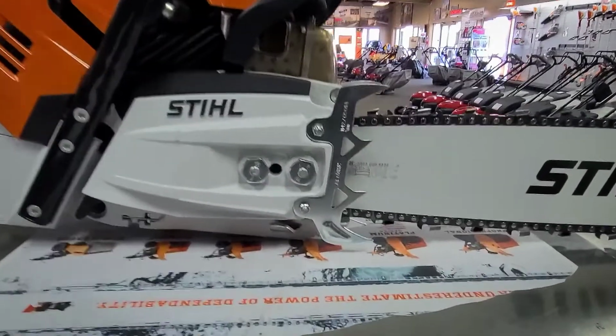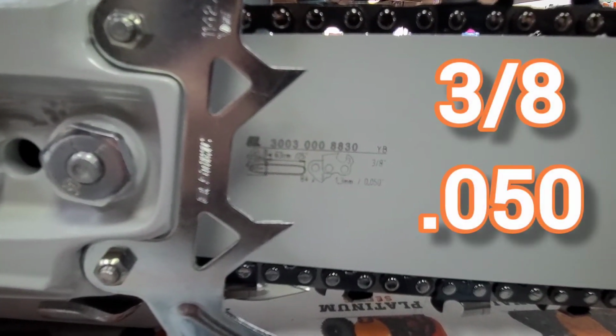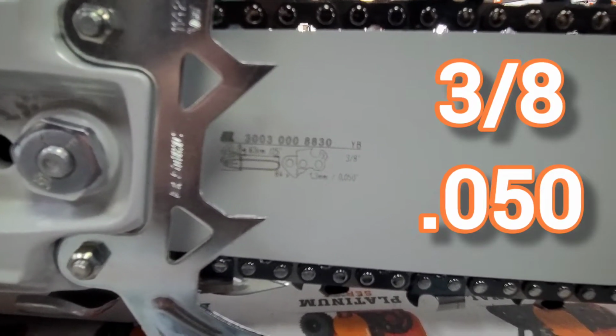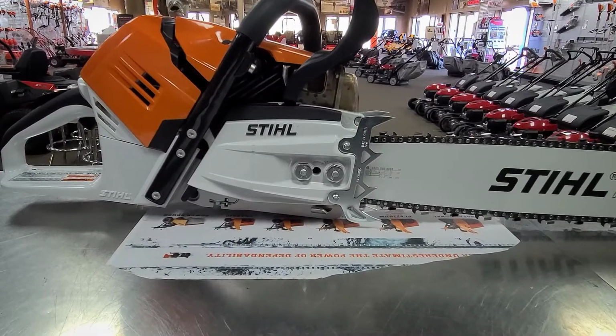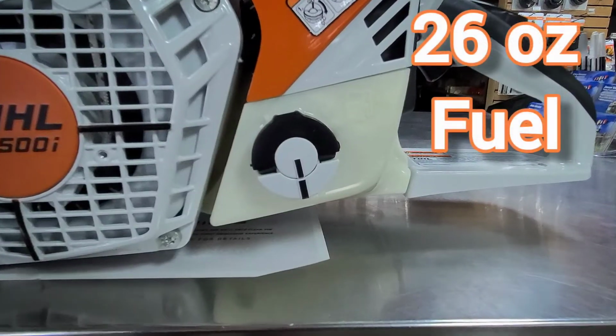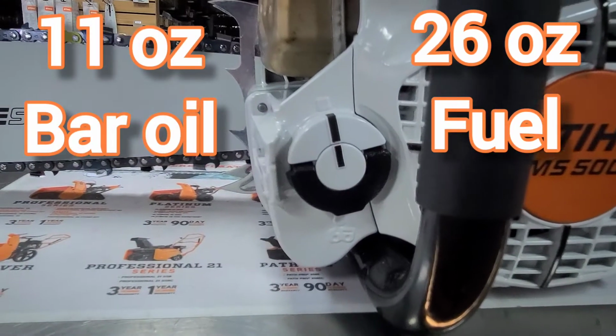It uses a pretty standard 3/8 chain. This particular one's got a 25-inch on it, but it's a 3/8 .050 chain on it. So you can get these anywhere from 16-inch all the way up to a 36-inch bar and chain on them. The boring specs on them: 26-ounce fuel capacity, 11-ounce bar oil capacity.